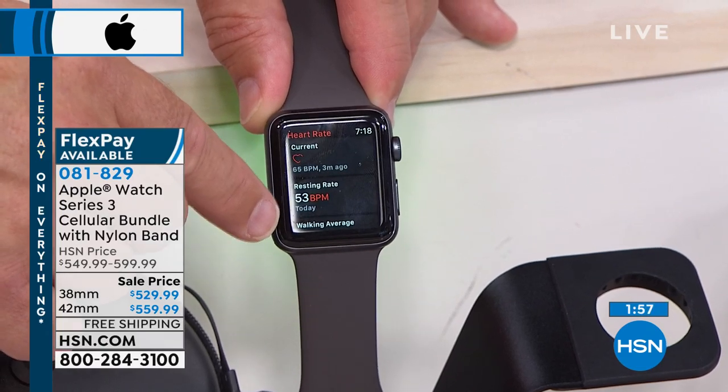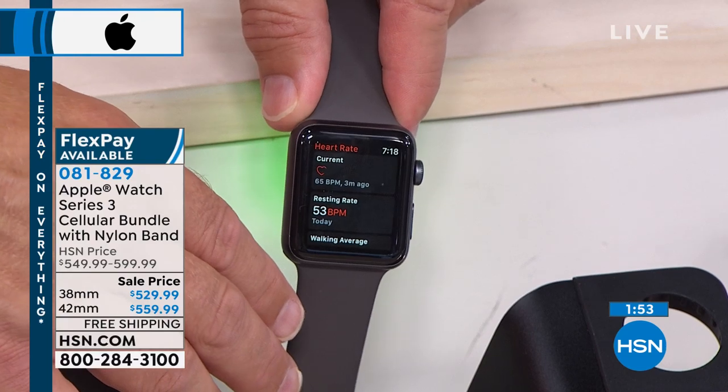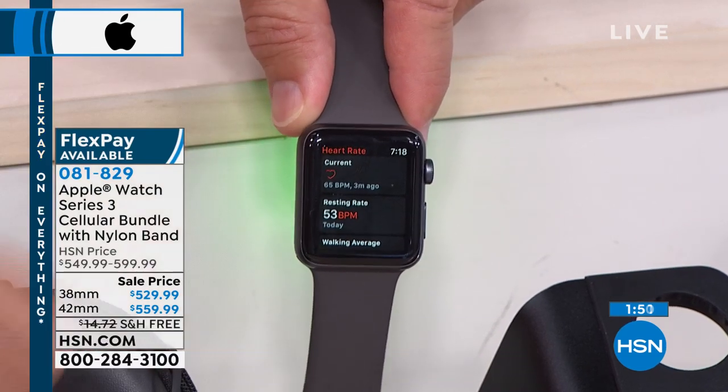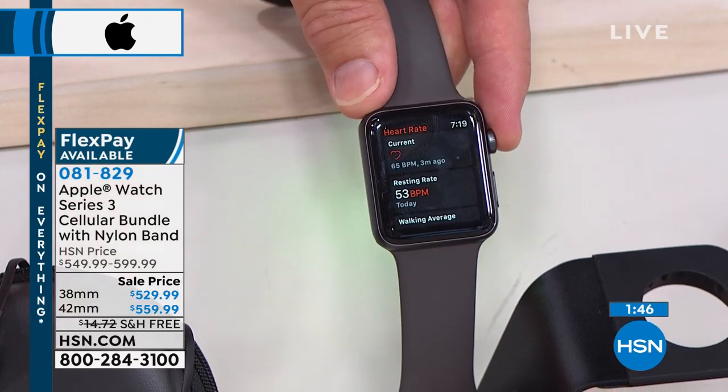So even for people who want it, I just turned on the heart monitor to see how it's illuminating. If it was on my wrist right now, it would be doing everything it needs. That's probably why it's not registering, it's not on my wrist. But more importantly, that's the convenience of everything that this one purchase, this one gift does.